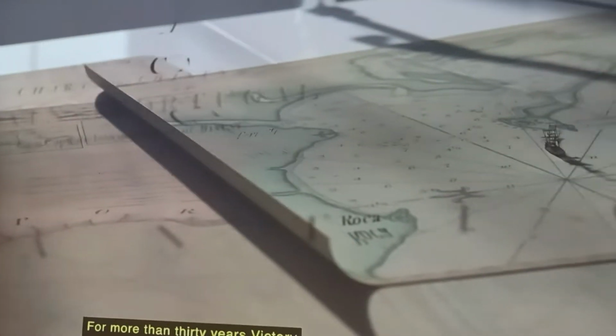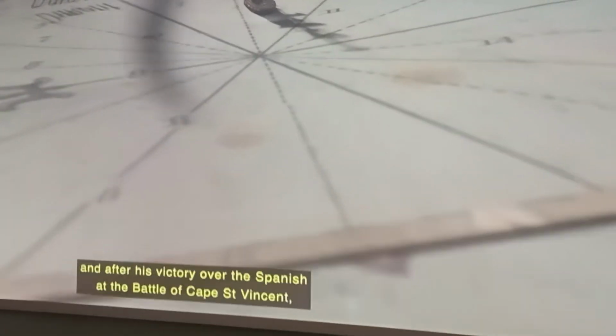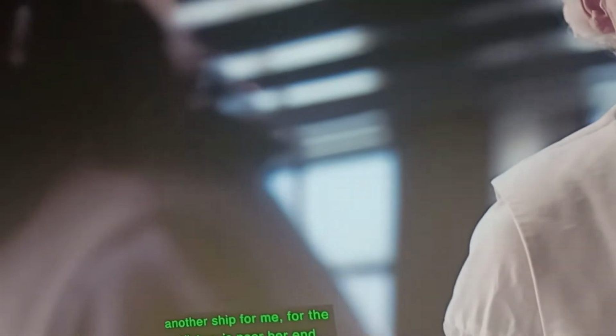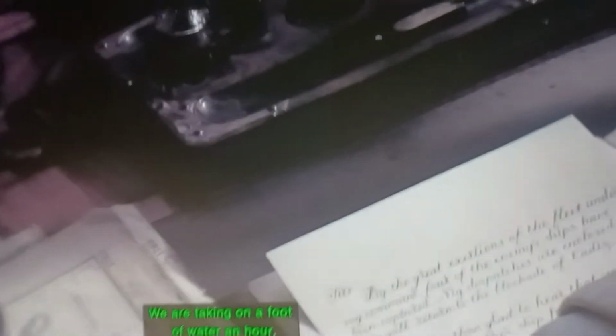For more than 30 years, Victory served as a first-rate warship. Time and battle took their toll, and after his victory over the Spanish at the Battle of Cape St. Vincent, Admiral Sir John Jervis wrote to the Admiralty. Sirs, I am more than glad to hear that you have dispatched another ship for me, for the Victory is near her end. We are taking on a foot of water an hour, as much as the pumps can clear.